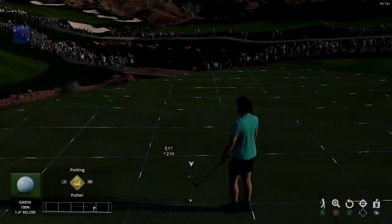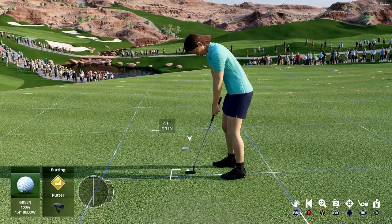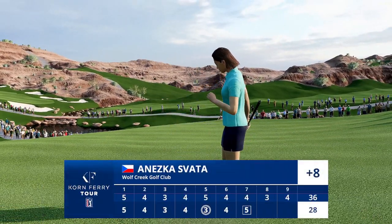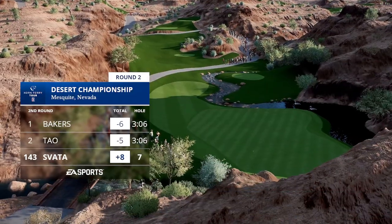Some troubles on this hole, but that is a pretty sporty shot right there. That one in, it is a bogey here at the seventh. And she'll fall even further here to eight over par.